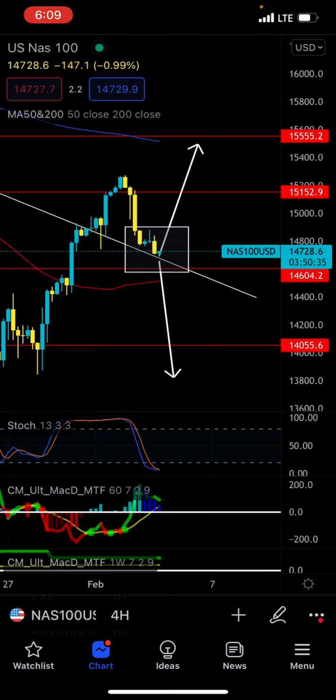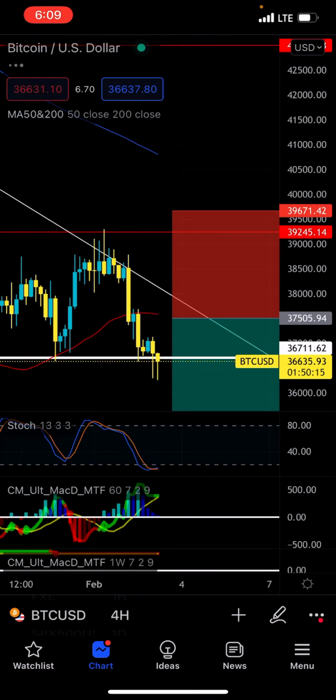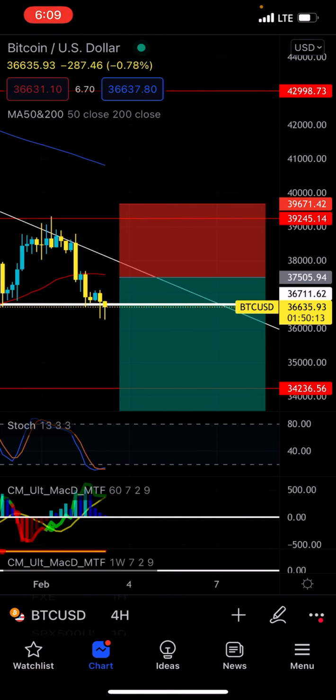And I think that's also gonna bring down Bitcoin because the Nasdaq and Bitcoin have been moving in pretty good correlation, right? So if the Nasdaq drops and breaks this trend, I'm fully expecting Bitcoin to drop further also. And right now, Bitcoin is starting to drop a little bit further.